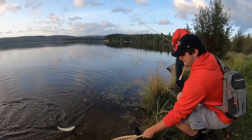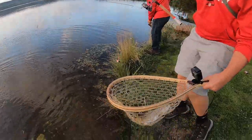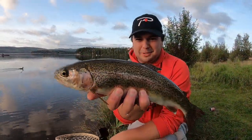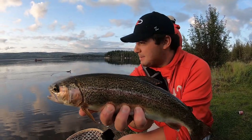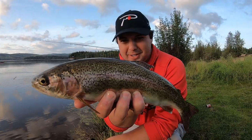Oh, dude. All right, got this really beautiful rainbow just out maybe 30 yards out there on a pink shrimp fireball.